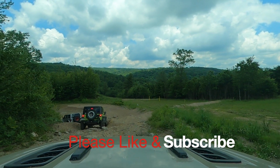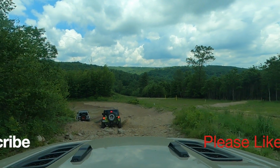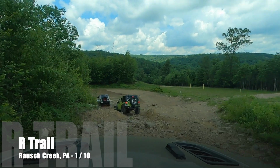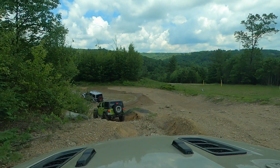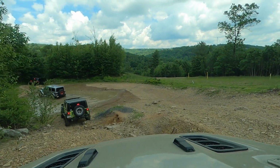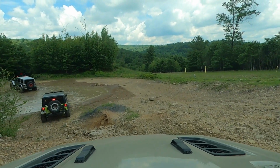Hey YouTube, so we are at Rausch Creek doing the monthly guided ride. This is the Father's Day 2020 ride. We are on the R Trail, and if you watch carefully, the green Jeep right in front of me is about to get a little bit stuck.